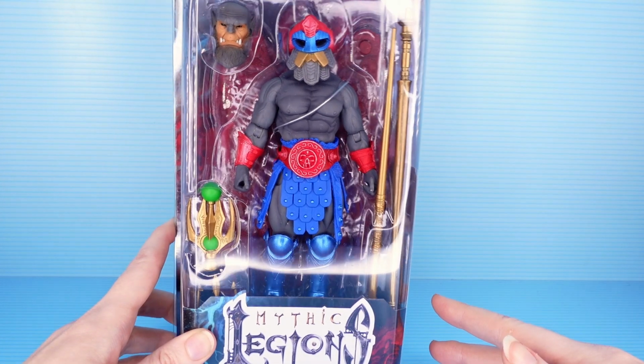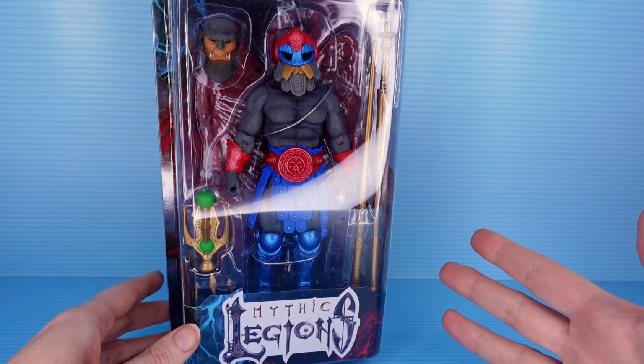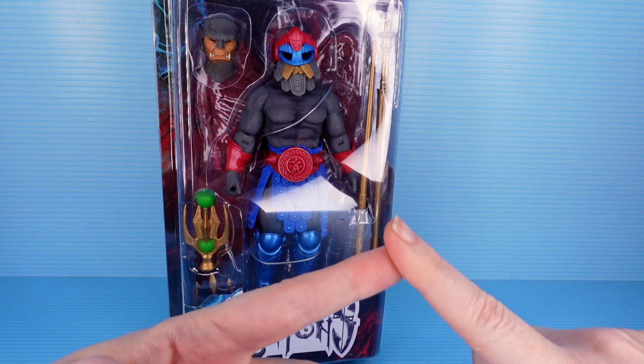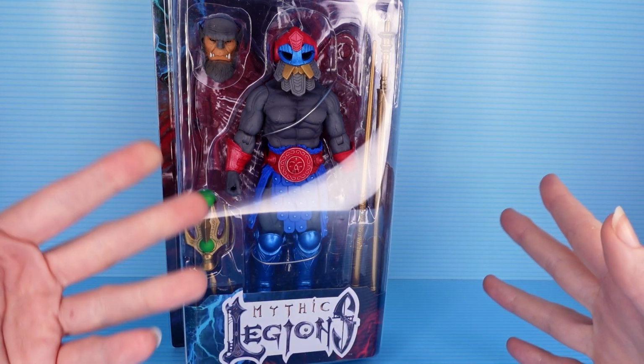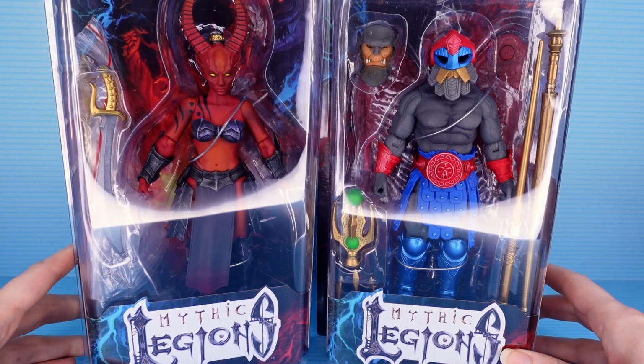I'm just not a fan of the He-Man style. I do like that he has wings. I don't think we have any wings. We have a vampire character that has wings, but I think that is the only winged creature that we have. So yep, this is what we got in the blind box.